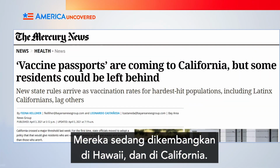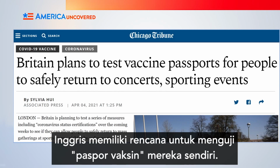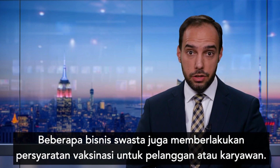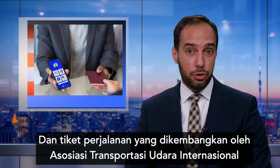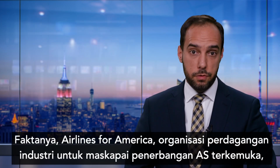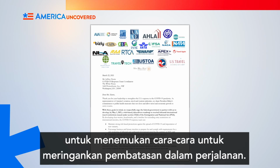They're being developed in Hawaii and in California, as well as the European Union. Britain has plans to test their own vaccine passport. And they're already in use in Iceland, Saudi Arabia, Estonia, and Israel. Some private businesses are also putting vaccination requirements in place for customers or employees. And a travel pass developed by the International Air Transport Association is in use by some airlines. In fact, Airlines for America, the industry trade organization for the leading U.S. airlines, wrote a letter practically begging the Biden administration to find ways to ease restrictions on travel.